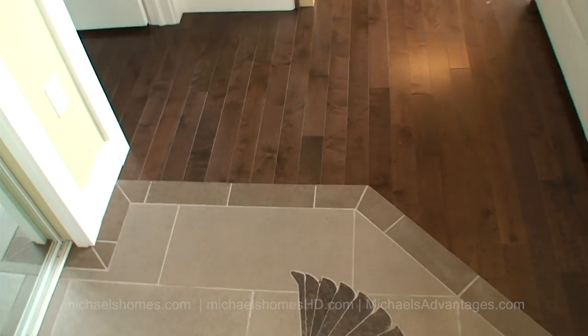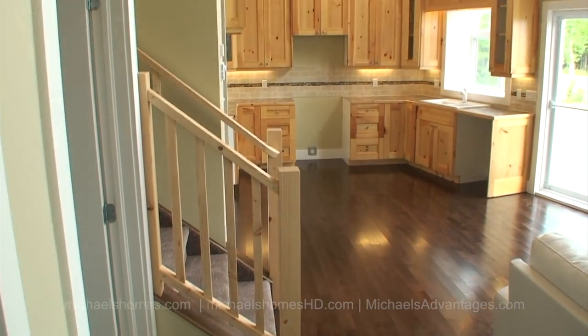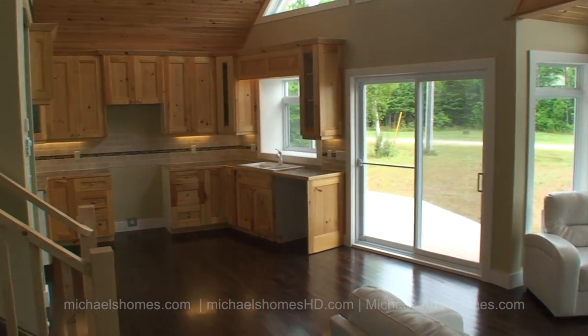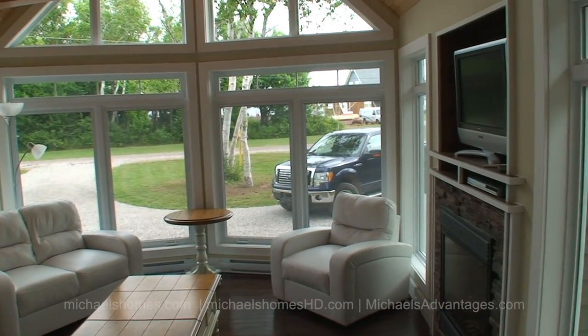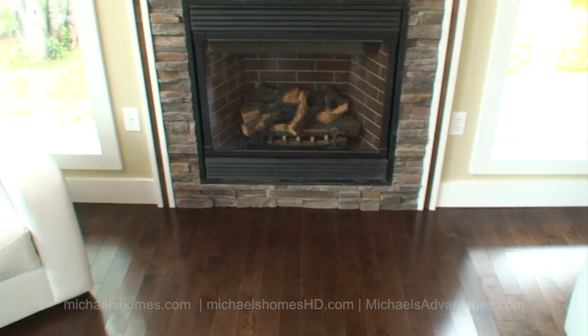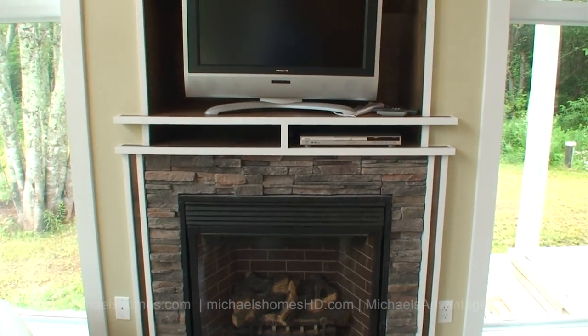So when we walk in, it's completely open concept with your kitchen area, doors out to the deck, and then a nice sitting area with a fireplace and a TV. The fireplace is propane. You can use it as a secondary or a backup heat source.